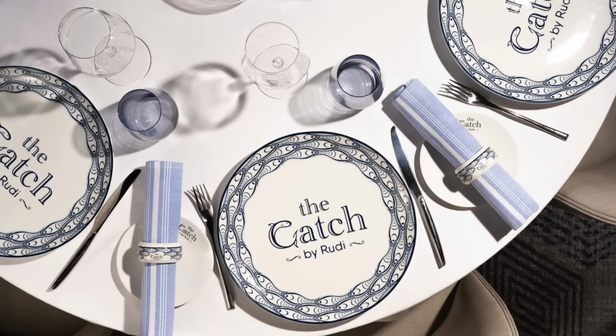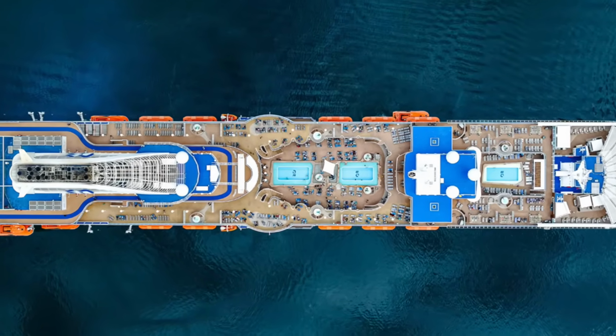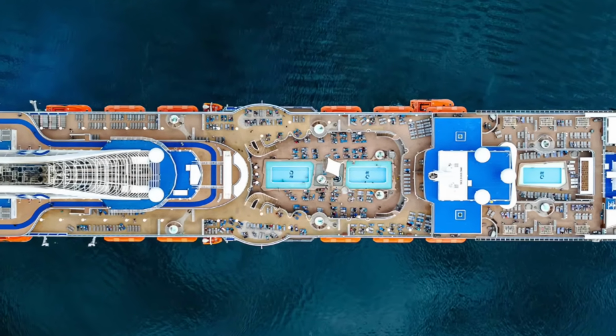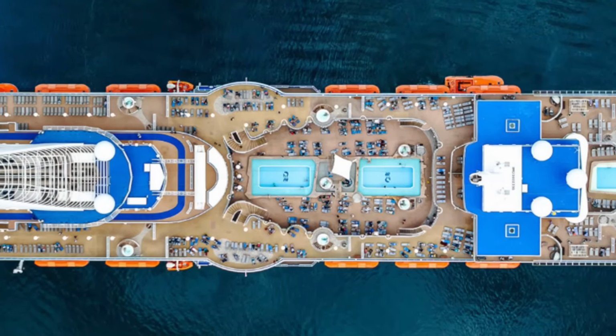Inside, there are most of the same public venues as can be found on the Royal Princess, but the exact locations have been reconfigured a bit. The main new addition, the Catch by Rudy's, was recently added as a 3rd specialty dining venue. While almost 5 years old now, the Sky Princess still has that exciting new ship feel. The layout is well thought out, and Princess has tried hard to incorporate their guests' favorite features. We rank the Sky Princess an 8 out of 10.